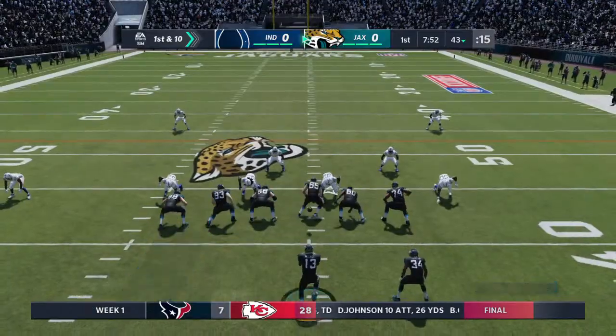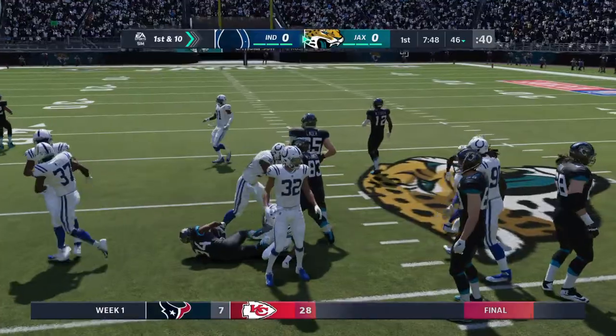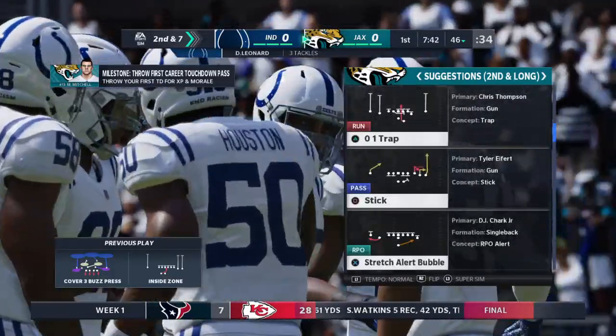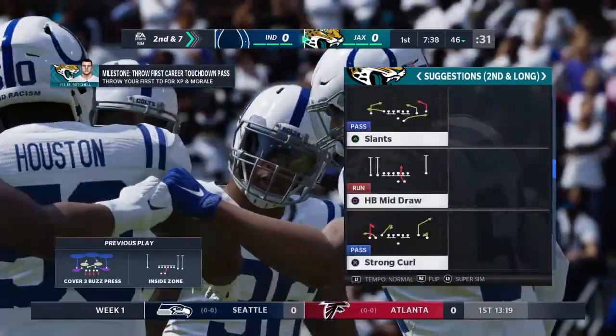As well. They'll run on first down. It's Thompson. And he'll take this one across the 45 up to about the 46-yard line. Give him 3 on first down. It'll set up a 2nd and 7.